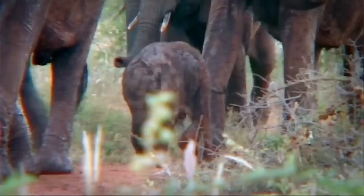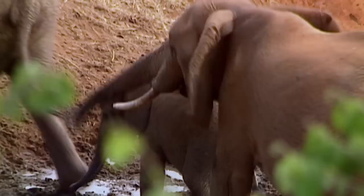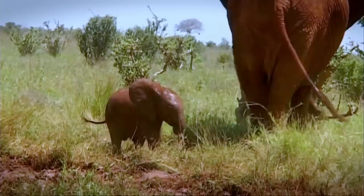Like children, young elephants are completely dependent on their family. Together, the herd provides love and discipline. They teach the calves how to find food and water, even how to behave. That strong bond starts from the very beginning.